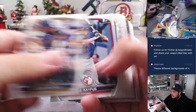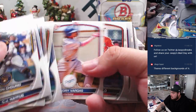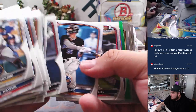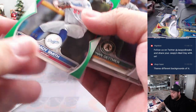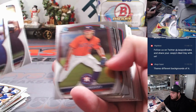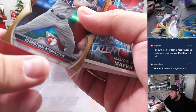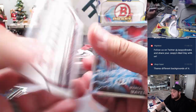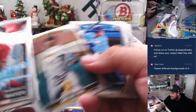Should have three autographs still. All right, we got Brady Smith to 99, paper, green. And Christian to 50. I'm not even gonna attempt to do that last name for the audience, to 50. Jeez.